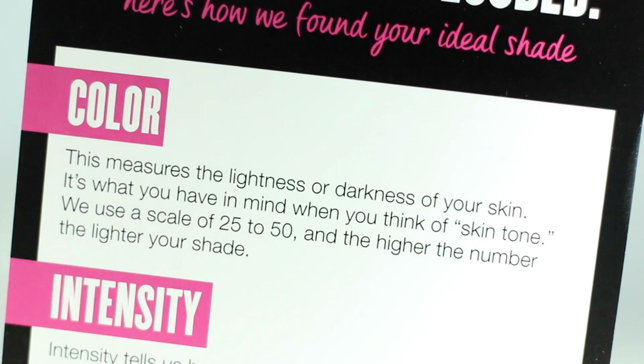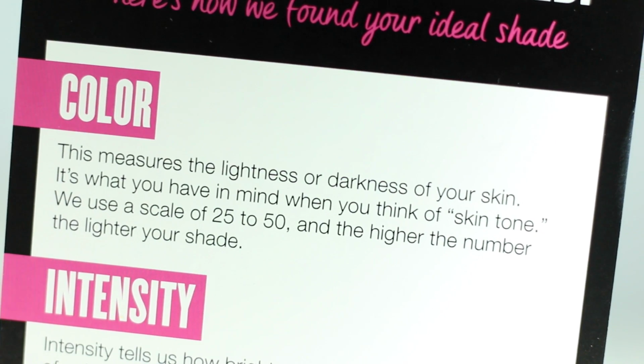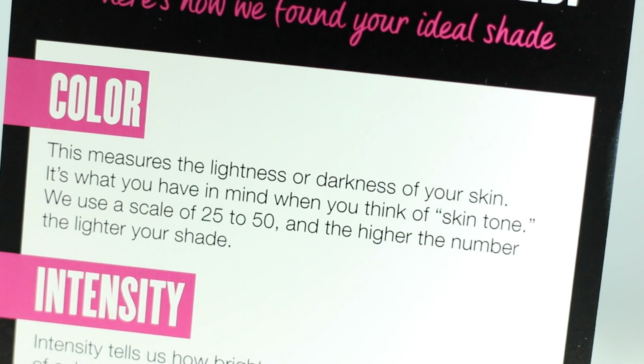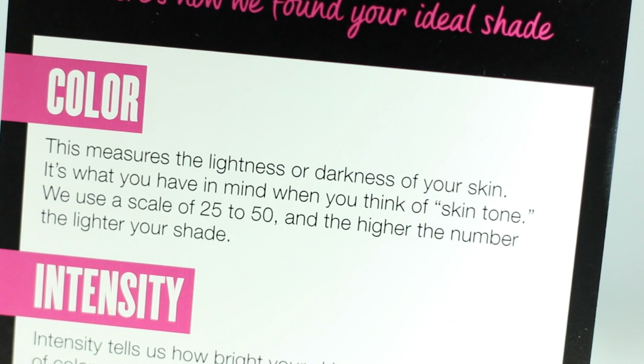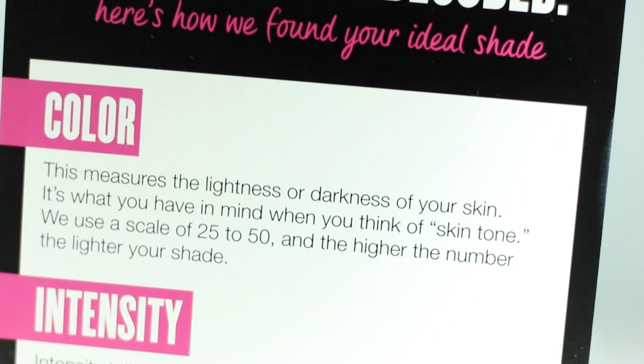So I just realized on the card that comes in the foundation, I have to sneeze. The card that comes in the box tells you what the color intensity and undertone is, so that's helpful. Wish they did that on the app before you're purchasing it. It says color measures the lightness or darkness of your skin. It's what you have in mind when you think of skin tone. We use a scale of 25 to 50, and the higher the number, the lighter your shade.